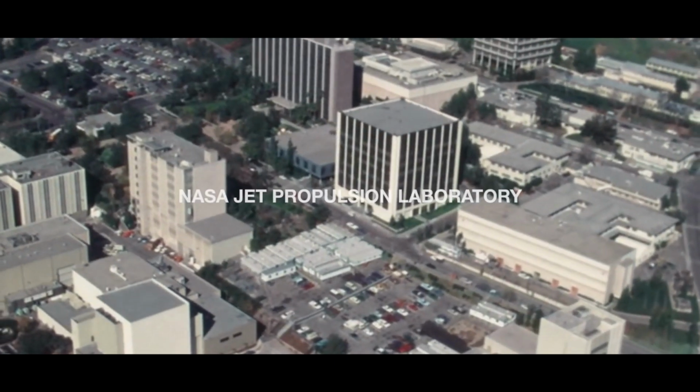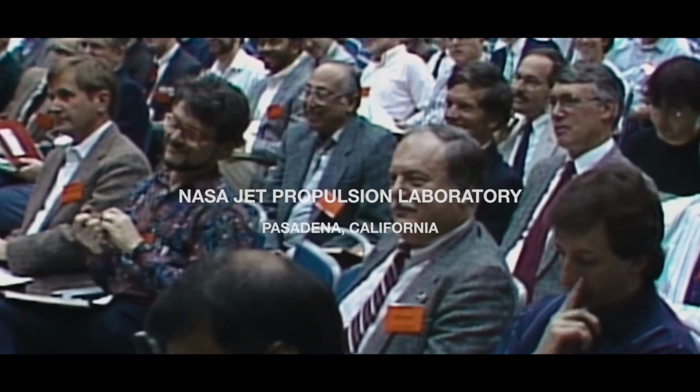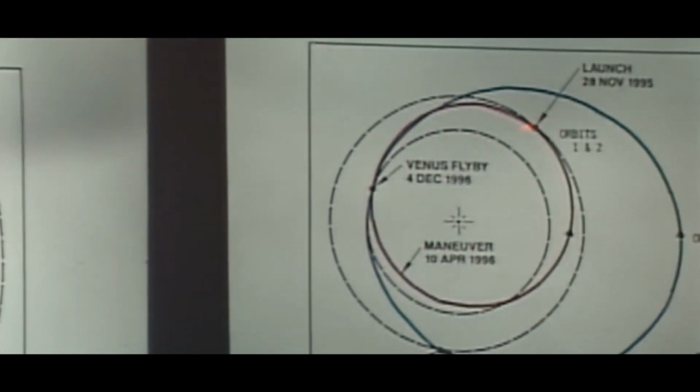Good morning. I want to welcome all of you to JPL and to the beginning of what is going to be clearly a very exciting mission. We're going to have to operate under a very strict fund ceiling, one that is imposed by Congress, and an unyielding schedule.